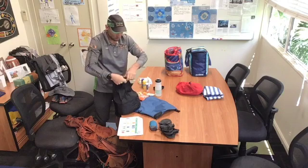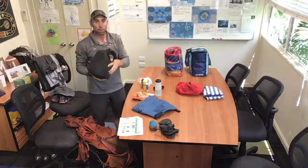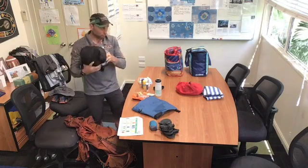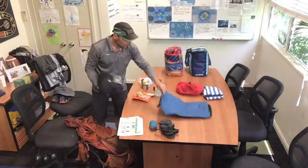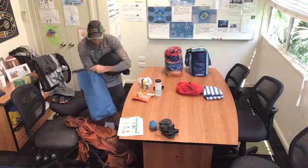Okay, and that way I know my nighttime clothes, shorts, t-shirt, warm jumper are in there. And often we're seeing these come on camp in Ziploc bags. And then this is what I would use as my pack liner. So this is the heavy duty garbage bag, which goes in.